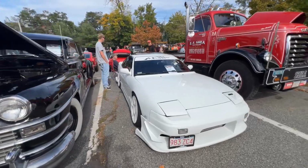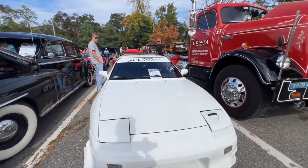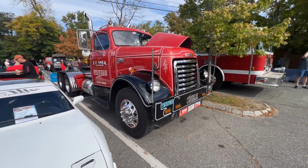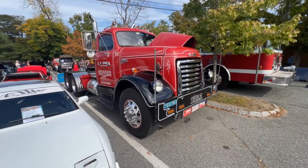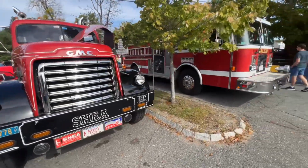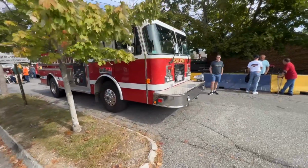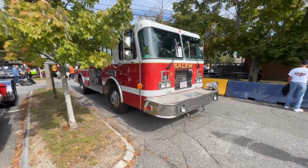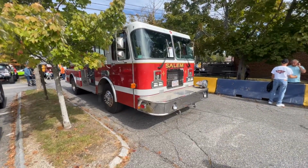Got a little Nissan. A big GMC 10-wheel tractor. Probably saw that out at the truck show. And a former Salem fire truck. Kids are going gaga. They let them climb in it and take a look. Be in the real fire truck.